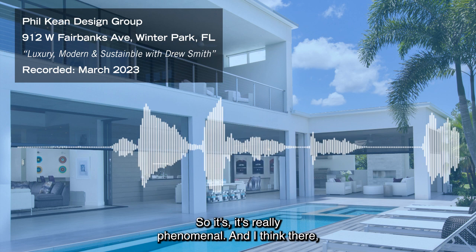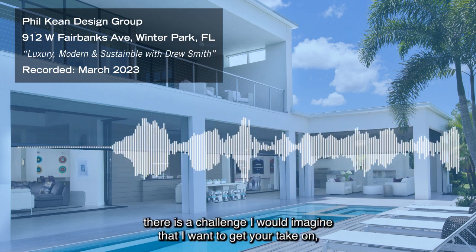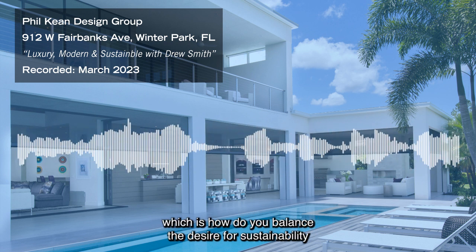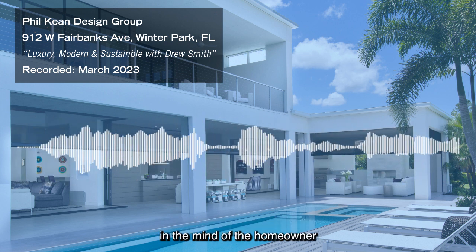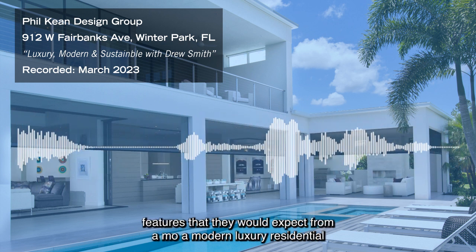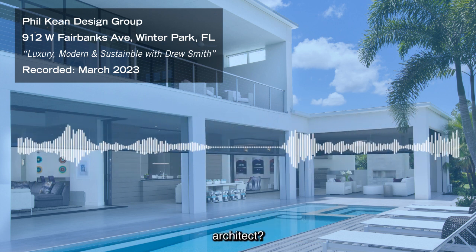So it's really phenomenal. And I think there is a challenge, I would imagine, that I want to get your take on, which is, how do you balance the desire for sustainability in the mind of the homeowner with the luxury aesthetics and the feel and the features that they would expect from a modern luxury residential architect?